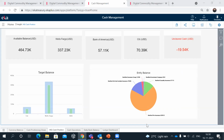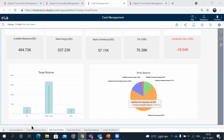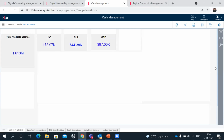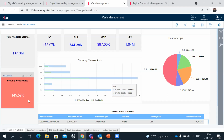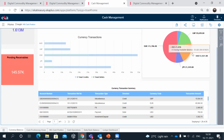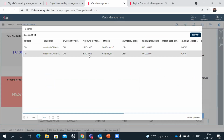Again, the Treasury Office also wants to look at the same information with respect to currency. So if I go here, I will see the same piece of information split by currency. So this is the currency split, another view and another way of representing the same piece of information. And you can drill down into it at the nth level. You can see the details here, go and see records. So this is how the data actually looks.